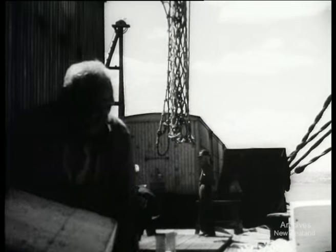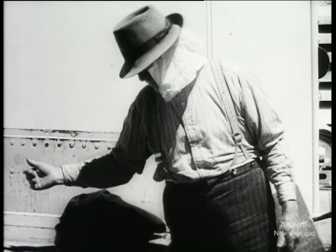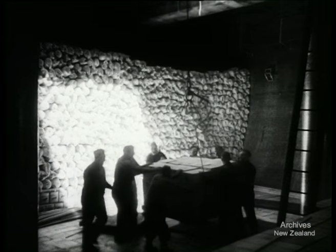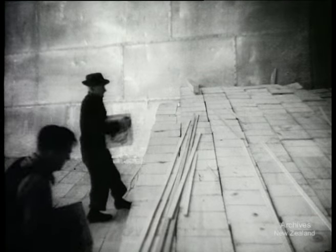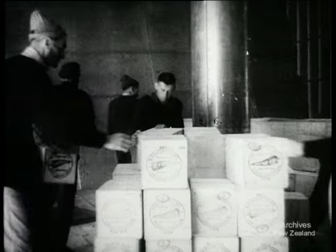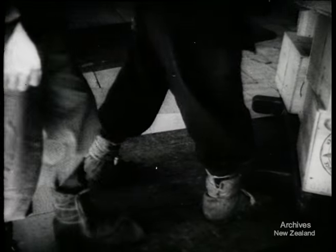Keeping frozen cargo frozen while loading in hot weather calls for quick handling. Air temperatures are over 80 degrees, but the cargo must be kept well below freezing point. It may be a sweltering day on deck, but in the ship's hold, water siders are working in 14 degrees of frost. This low temperature is necessary to prevent any deterioration of the meat or butter. Down here, you wear your winter woolies in midsummer and think up ways of keeping your feet warm.